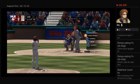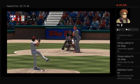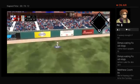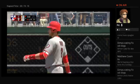So coming to the plate, number 3. He's 0 for 1 thus far. Ready with the first pitch. Here it comes. Pulled high in the air out to left field. Hoskins is there. One pitch, one out.